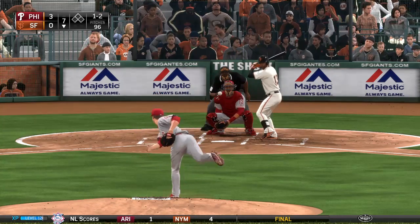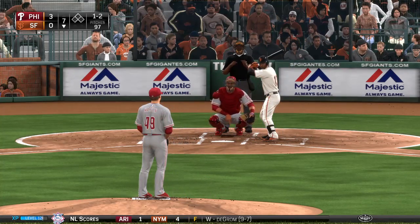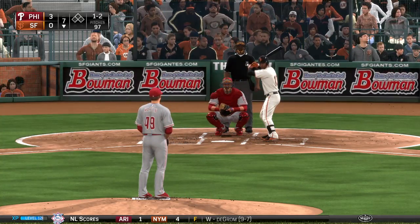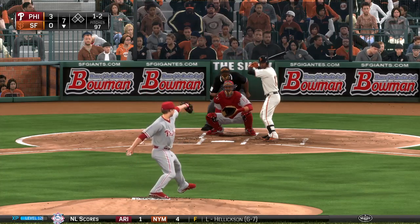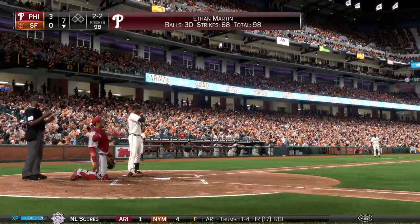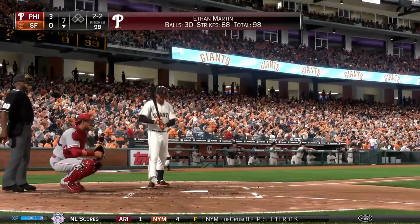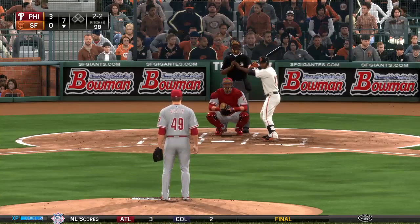1-2. And he gets a piece of it here, but it's chopped foul. Another 1-2 delivery. To two balls and two strikes now. Yeah, it's a good battle to start this inning. That's what you like to see when you've got a guy out there that's getting up there in the pitch count.